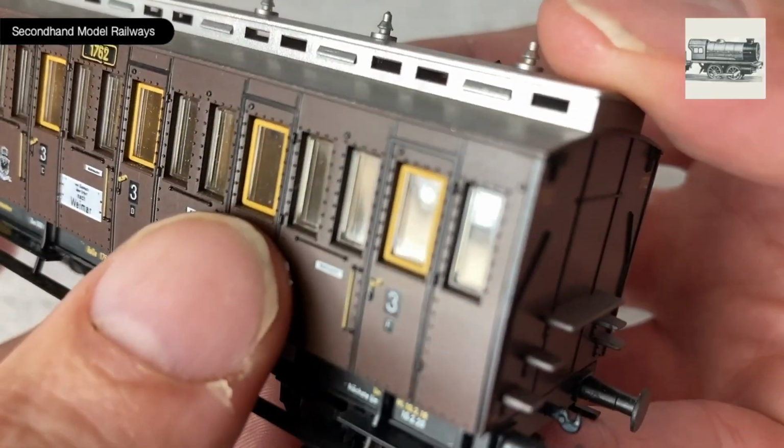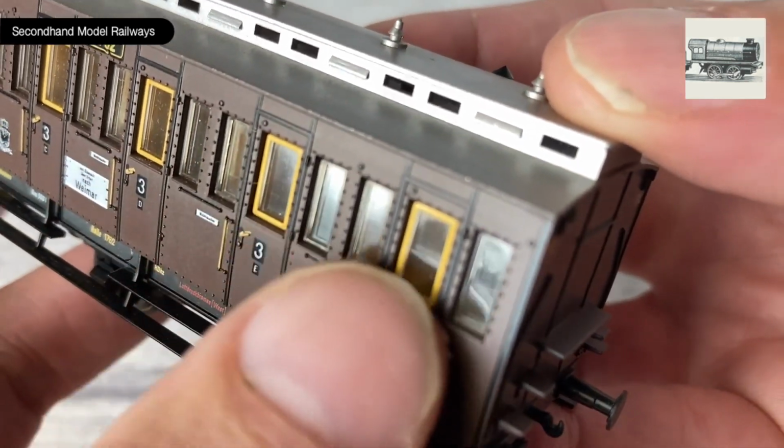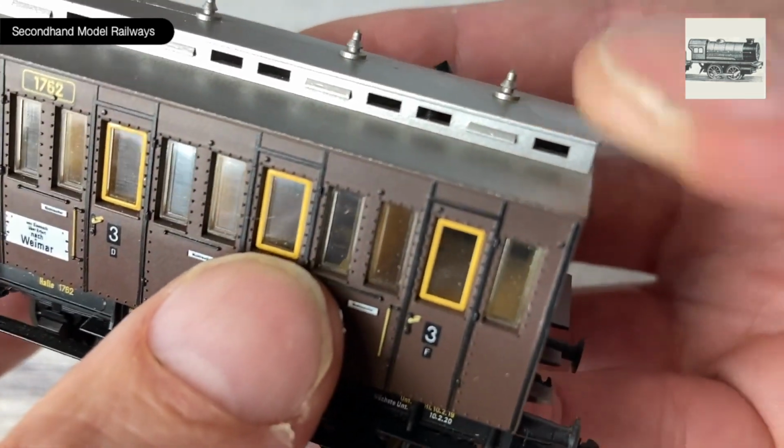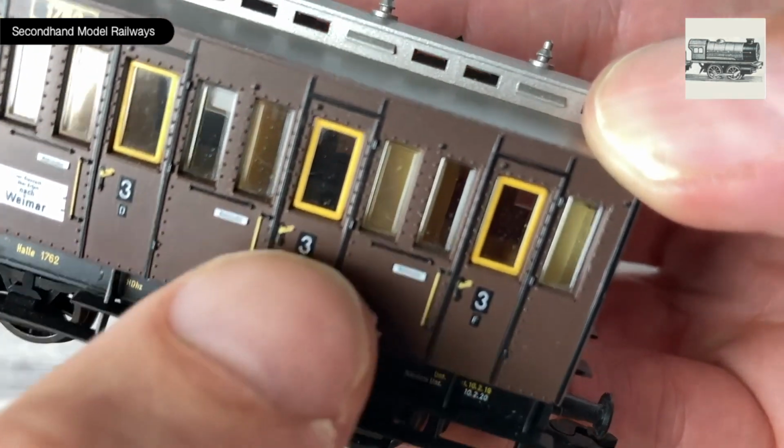So just looking down the length of the coach, the glazing is very nicely done. It's not super flush with the edge, but it's very close. The doors all have these yellow surrounds, which is very nice. And you'll also see here there's handrails and door handles also picked out in yellow.